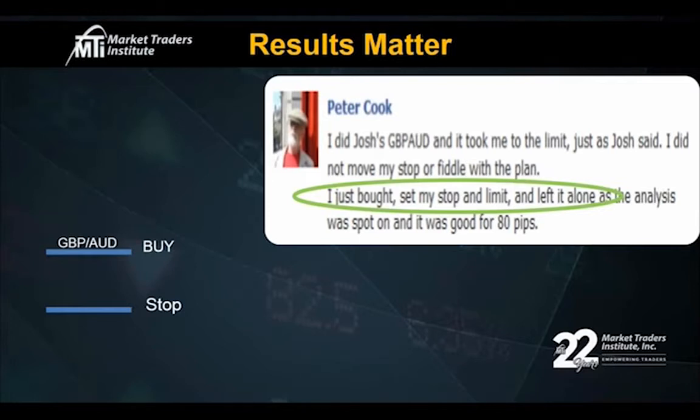It's a protective order, so that in case the trade goes against you, instead of falling off of a cliff, it can only come down to this floor that you built, and if it does, boom, you're out of the market, and it protects the rest of your account. Now, in this example, what did Peter Cook do? He said, okay, I'm willing on this trade to risk 10 pips, all right?